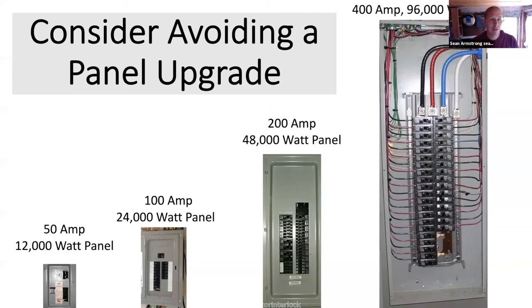Okay, now the last thing I want you guys to capture is that you don't need to do a service upgrade. You may want to, but you don't need to. I wanted to give you a couple of strategies so you don't have to pay that $2,000 to $6,000 expense of delivering twice as much power to your house. Twice as much power means going from a 100 amp panel, 24,000 watts, pardon me, to a 200 amp panel, which is 48,000 watts of instantaneous power. How much can you get through without melting the wires?